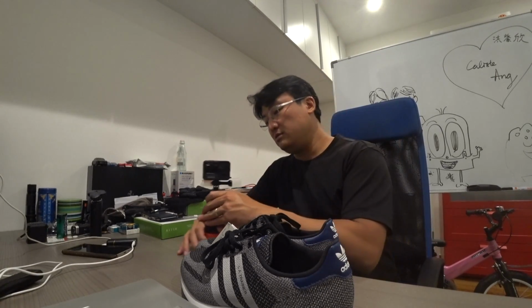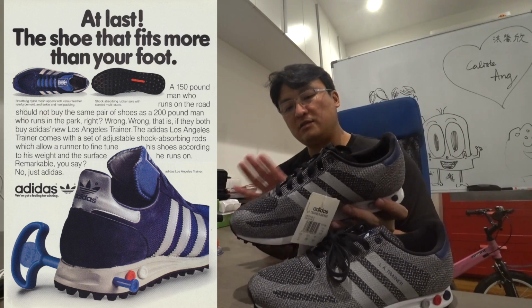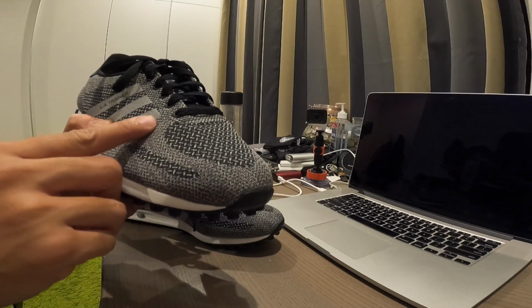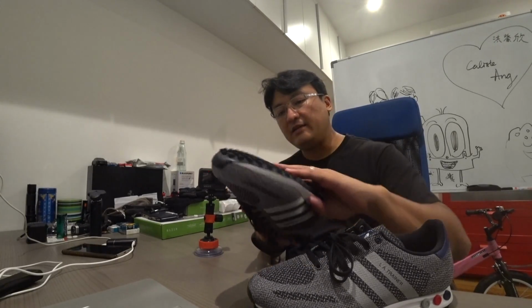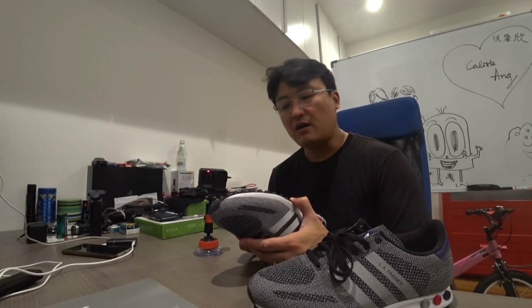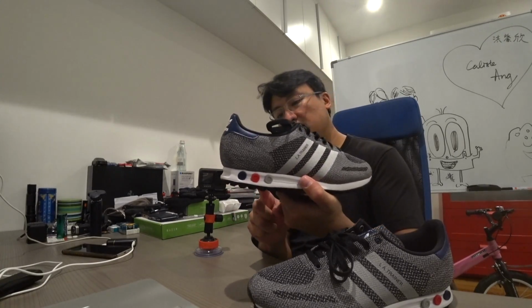Then I went to Google, and then I realized this pair has some stories. Apparently, this design is a remake of a 1980s design. Of course that's the original one. The original one consists of a lot of layers, a lot of stitching, because back then technology wasn't that good, right? They can't do this kind of crazy weaving that constructs the entire shoe. This is almost like a 3D printing of weaving that weaves the entire shoe. But this entire design, even this sole, is actually a remake of a 1980s classic where the Olympics was in Los Angeles, and Adidas developed this pair of shoes with this funny thing.